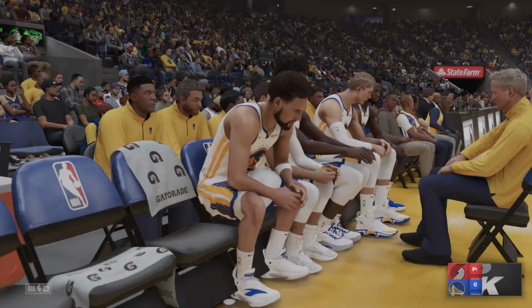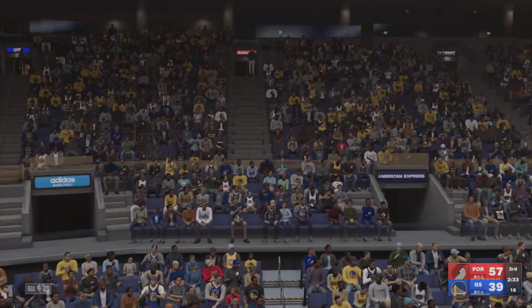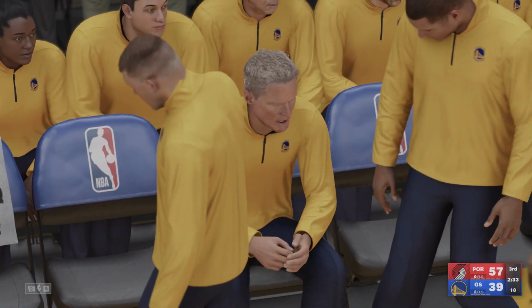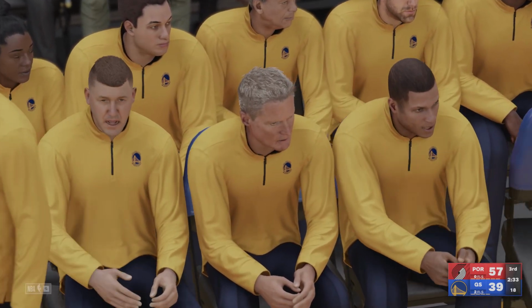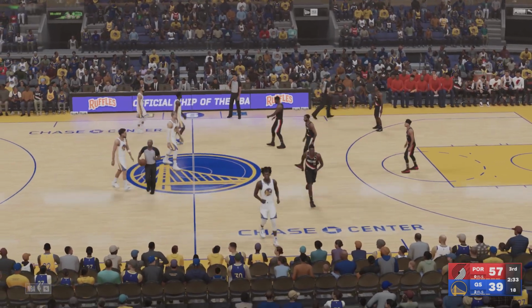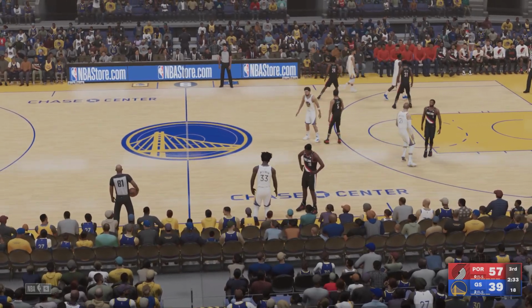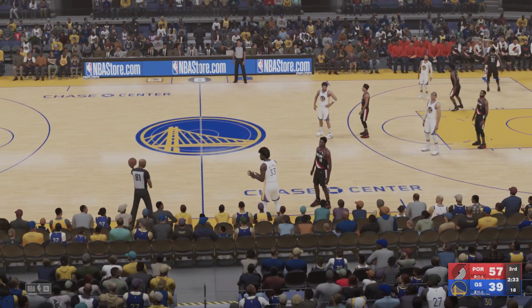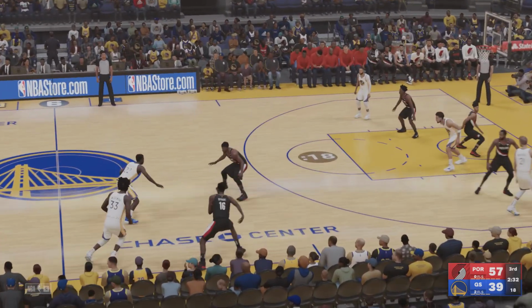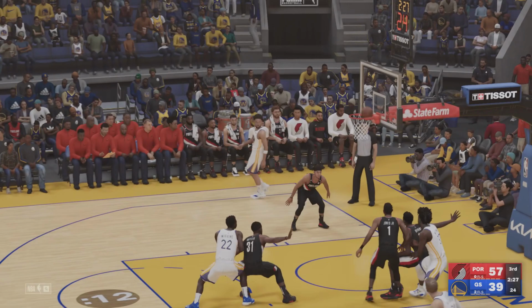Some changes for Golden State. Heisman comes in for Gobert, and Wagner's subbed in for Grant. Left side, Curry. To end the drought.